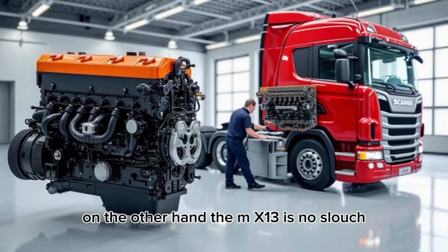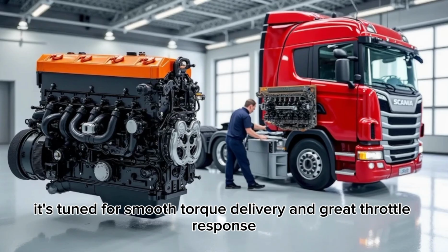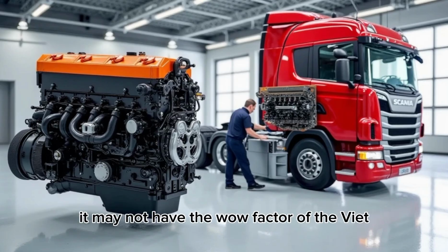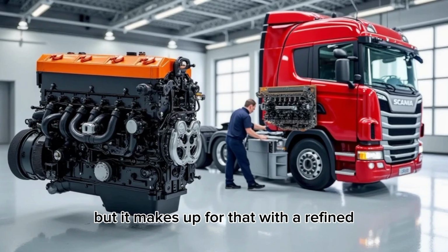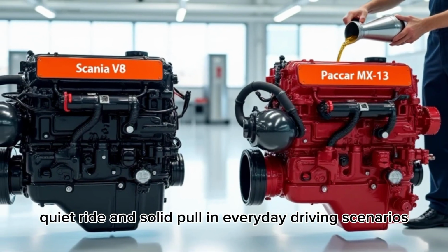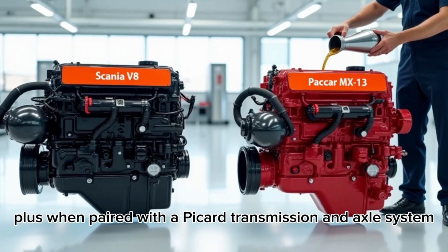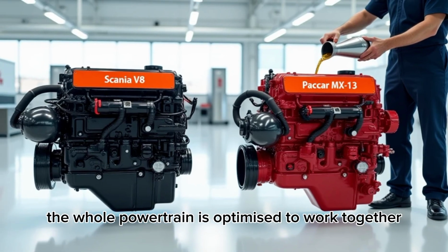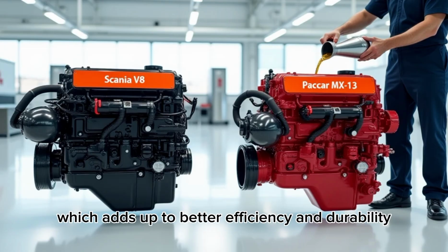On the other hand, the MX-13 is no slouch. It's tuned for smooth torque delivery and great throttle response, especially in the mid-range. It may not have the wow factor of the V8, but it makes up for that with a refined, quiet ride and solid pull in everyday driving scenarios. Plus, when paired with a Paccar transmission and axle system, the whole powertrain is optimized to work together, which adds up to better efficiency and durability.